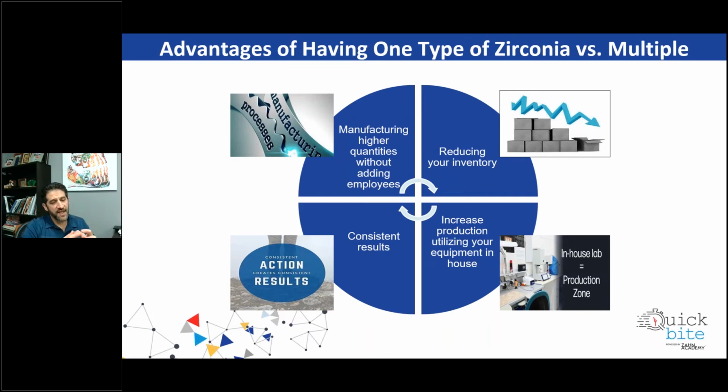Even a customer that asked us for a solid zirconia for an anterior, that will come up to our ceramist to give him a solid zirconia. And the one that wanted the high translucency solid, our ceramist will stain it to a higher level.